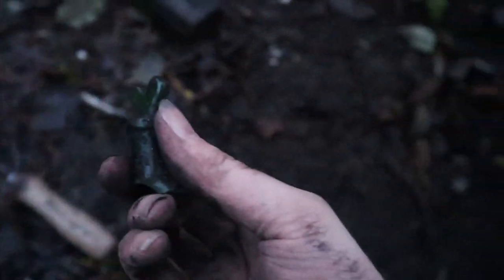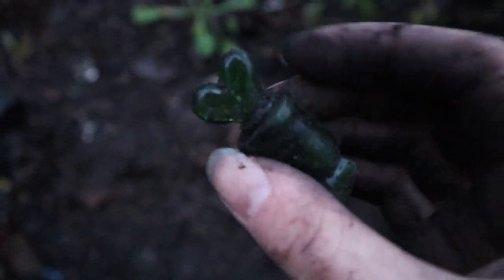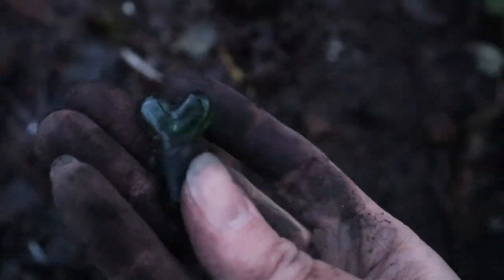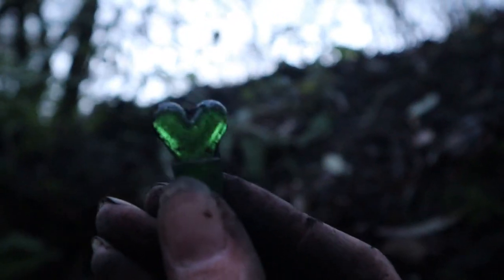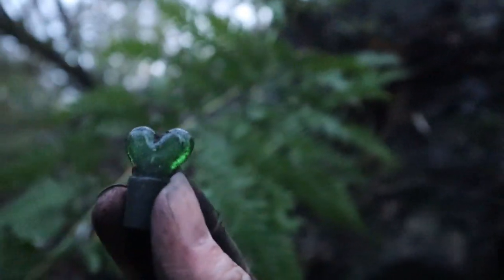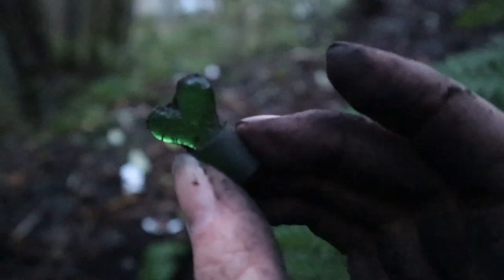Oh my gosh, guys, I think this is the last find of the day, but it's probably the best stopper I've ever found. The bottle is broken, but look. There's a heart-shaped stopper in it. Let me get it out. Look. Oh my goodness. That is the cutest thing. And I am so happy. Oh wow. I love it.